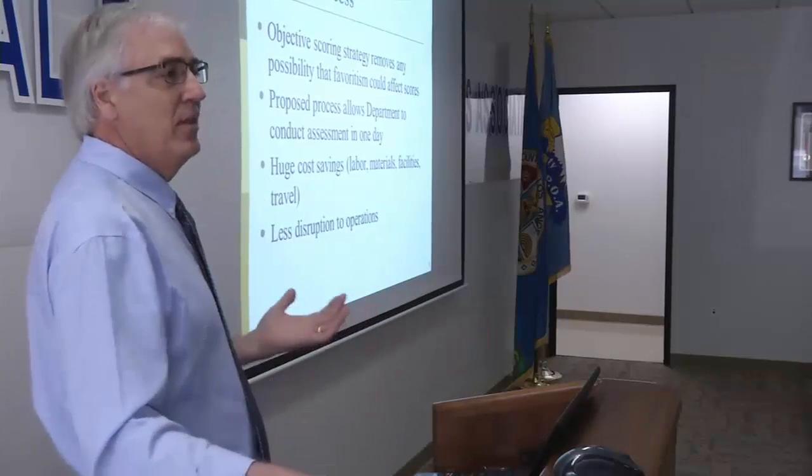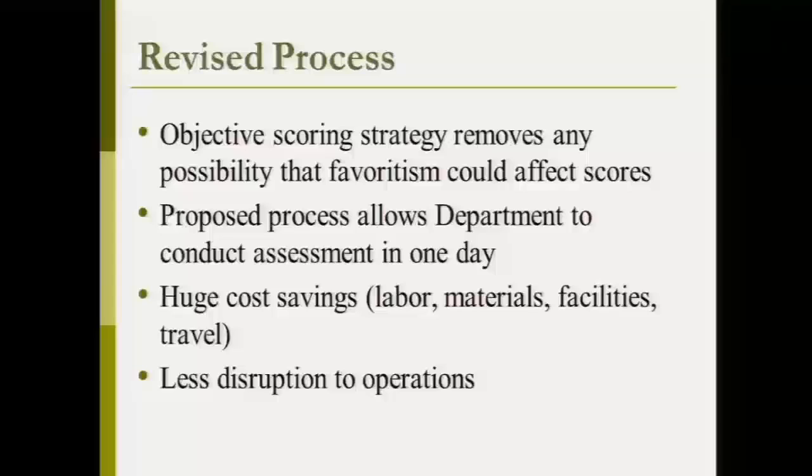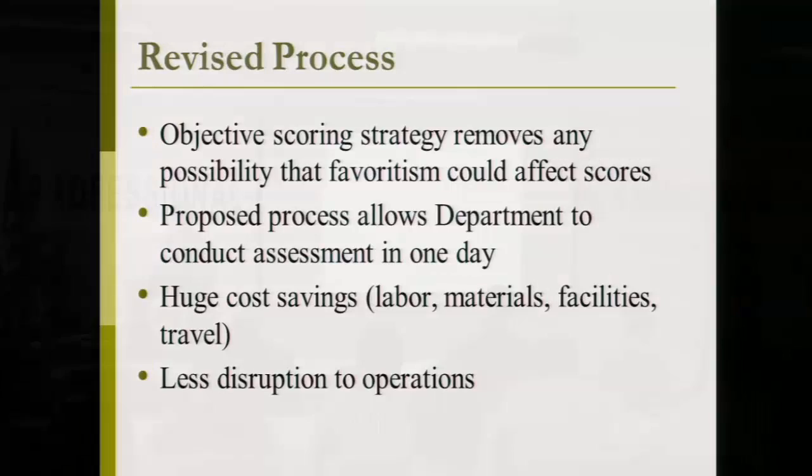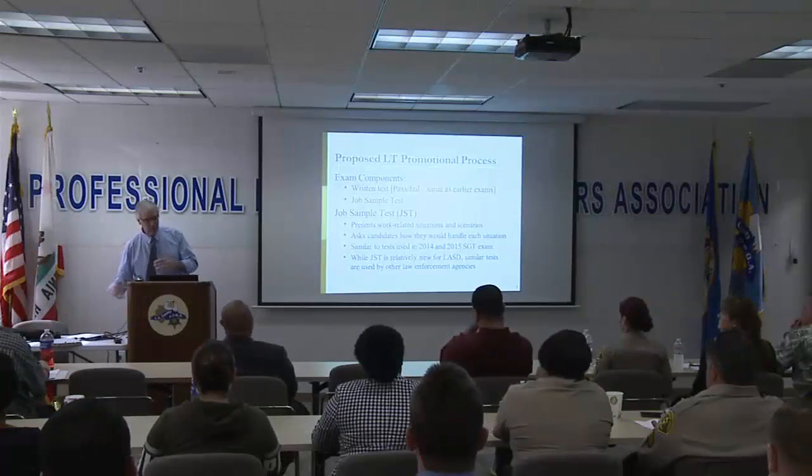A big advantage to this also is we can do the assessments, the job sample test, in one day, whereas with the interview, we were running interviews for a week and a half or so and having to go find a hotel somewhere. It's a big effort that Gabby and her staff had to put on. And obviously this is going to be much less disruption to operations. Taking that many high-ranking people away from the department for 2 weeks was not good for the department. So our proposed promotional process looks like this.